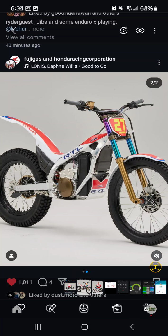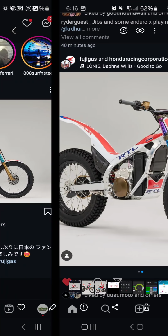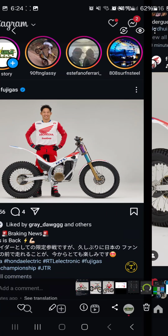But it's very exciting to know that other companies, Yamaha, Electric Motion, Honda right now, are looking into electric trials bikes, which, I'm not really all about the electric stuff necessarily, but I like the progression of how they're moving into trials, and other companies are seeing the value in electric mobility and the new stuff that they offer.